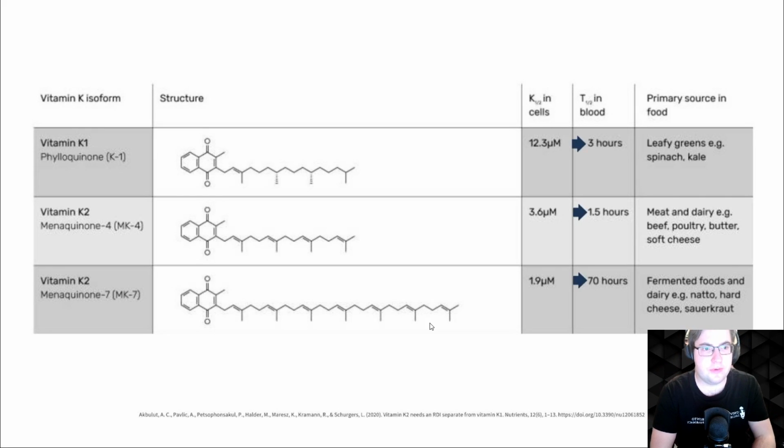This is a table showing you the structure and the other characteristics about the three major forms of vitamin K. K1, K2 as MK4, and K2 as MK7. There are a couple of things to look at on this slide. Firstly, look at how the structure between all three forms are different.